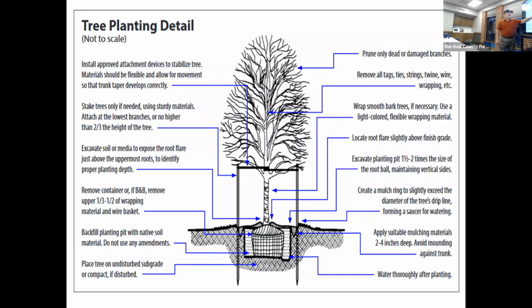We want the tree to be able to move and start, but we don't want it to move extremely. A tree is meant to do that. A tree is supposed to do this. We just don't want it doing this, and that's what this is for. So we want that to help give structure to the tree to get the roots established without it whipping too much. But we don't want to make it so tight it doesn't move at all. So it needs some flexibility there.